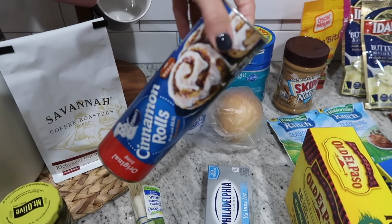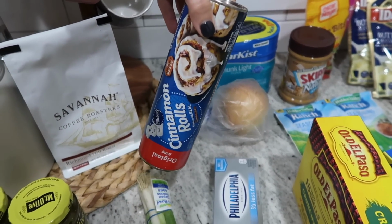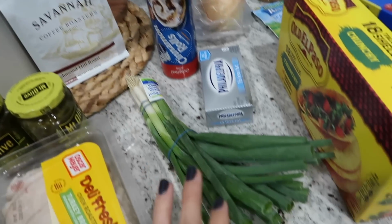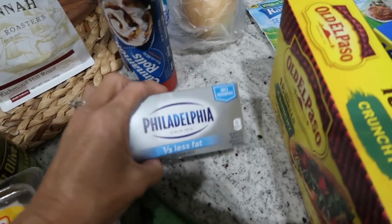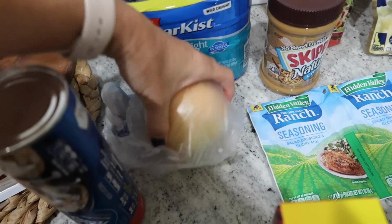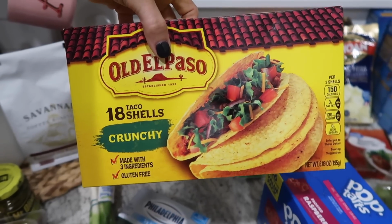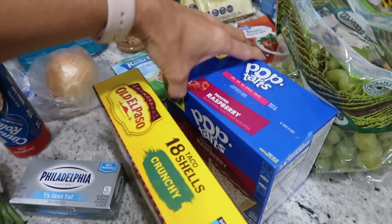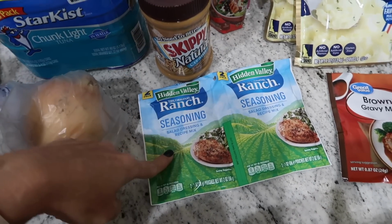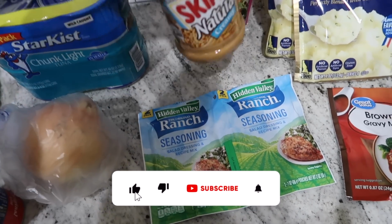I've got some cinnamon rolls. Honestly, I didn't even know I added this, but this will be perfect. The kids can have this for their Fun Friday breakfast. Green onion, some cream cheese. These are both for a recipe I'm doing tomorrow. A sweet onion. We've got some crunchy taco shells, some Pop-Tarts, ranch seasoning. This is for a recipe today and tomorrow.